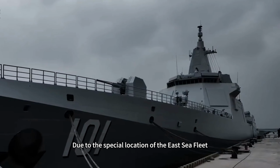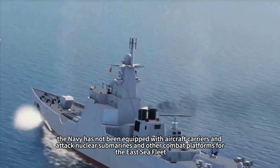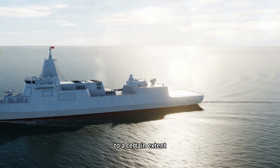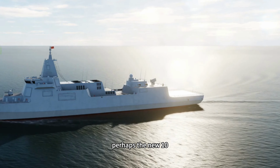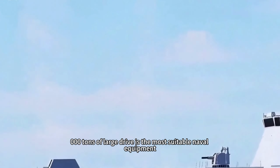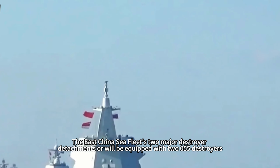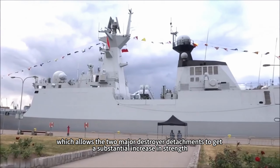Due to the special location of the East Sea Fleet and the serious threat of the enemy, the Navy has not equipped it with aircraft carriers, attack nuclear submarines and other combat platforms, which to a certain extent limits the fleet's combat potential. For the East Sea Fleet, perhaps the new 10,000-ton large destroyer is the most suitable naval equipment. The East China Sea Fleet's 2 major destroyer detachments may each be equipped with 2 055 destroyers, which would allow the 2 detachments to get a substantial increase in strength.